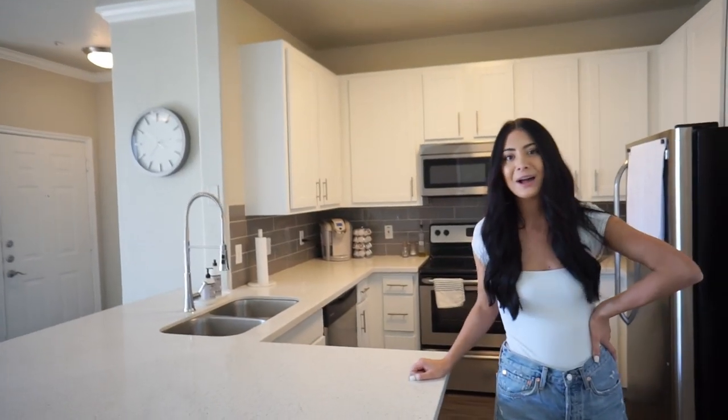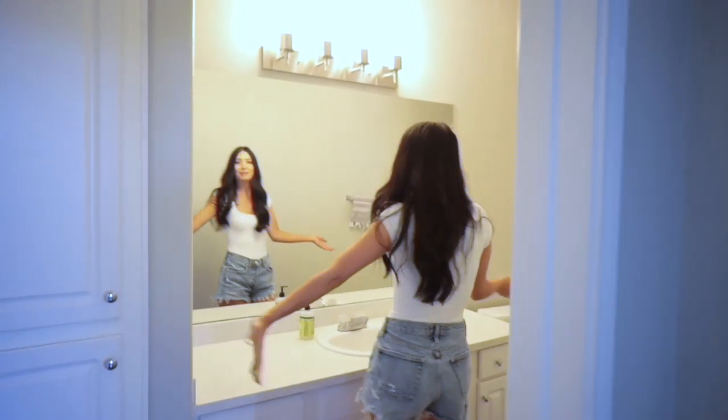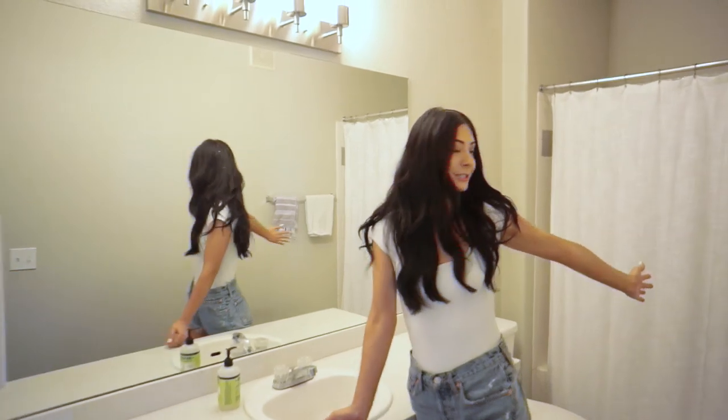Okay, so now I'm gonna show you guys our bedroom and how we decorated that. Okay, and now we have our bathroom. Nothing too fancy, but just perfect for a little house. Okay, and then we have our little laundry room.